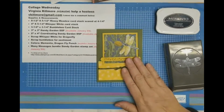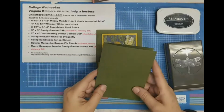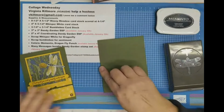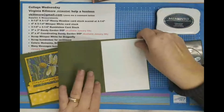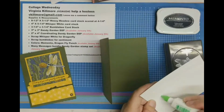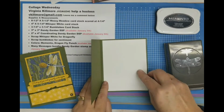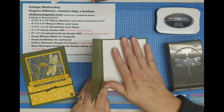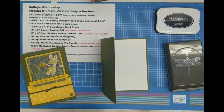So to make this card, I started with a base of Mossy Meadow cardstock scored at 4 1/4, and then I'm going to put a piece of Whisper White cardstock in here that is 4 by 5 1/4. That's for my sentiment. When you have dark cardstock like this, it's nice to also stamp in here, and I probably should have done that beforehand, but I can still do it now.